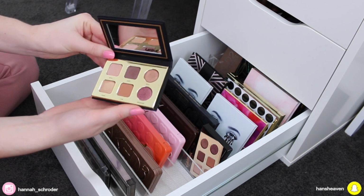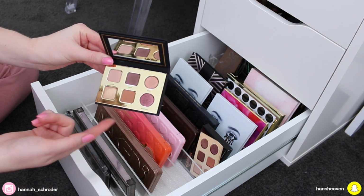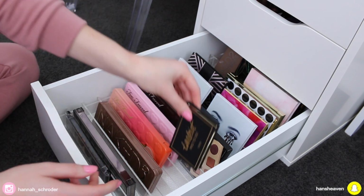Guys, the shades in this are beautiful. If you're looking to try some Tarte eyeshadows and you don't really know which to get, I would highly recommend picking up this little one. It is so good and so great for travel. I'm going to do a get ready with me video using this really soon for you guys.